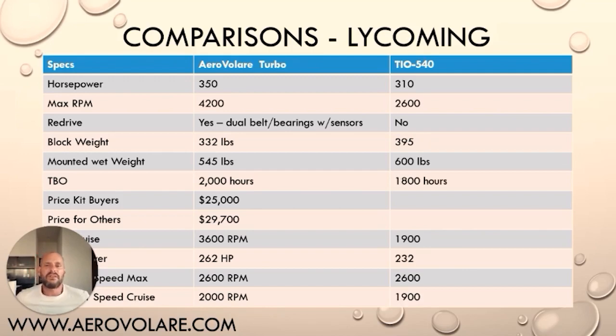Now, let's compare this to a turbo, the turbo AeroVolare to the turbo 540. We get a bump up in horsepower for both of them. Max RPM is the same, redrive's the same, block weight's the same, but the mounted wet weight is a little bit higher because of the turbo. Again, it's still 50 pounds lighter than the TIO-540's total mounted wet weight. And the TBO is probably going to still be at least 2,000 hours. Again, we don't know for sure, but let's assume the worst case scenario. What is it?